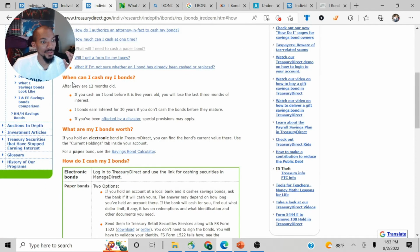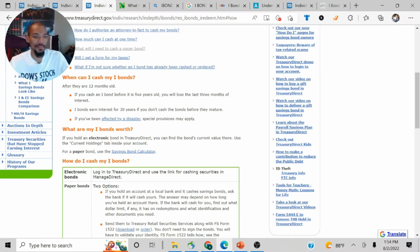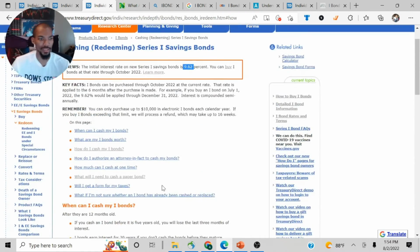Clearly right here it says, when can I cash my bond? It says, if you cash it in before 5 years, you will lose the last 3 months of interest. Trust me, that's not a big deal. And by the way, these IBONDs are for 30 years, but no one holds it that long.